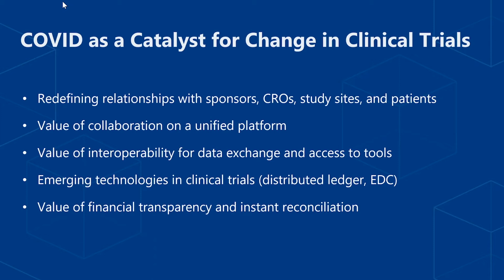Alex, how is blockchain coming into that, into the data integrity and security? Can you speak a little bit more about emerging technologies that you've come across and that you help advise on?